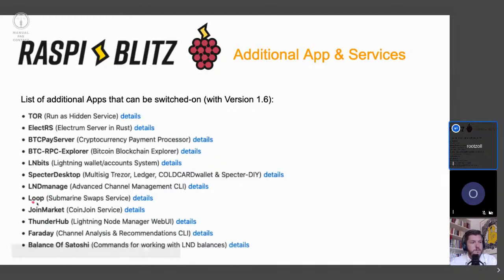Then there is Loop. Loop is a swap service. For example, if you're a merchant, this could be very interesting. You have a channel open, you paid the opening fees, and of course now you can receive Lightning payments, but once the liquidity is filled up on your side, normally you would need to close the channel and open new channels where you have incoming capacity. But maybe you don't want to do this.